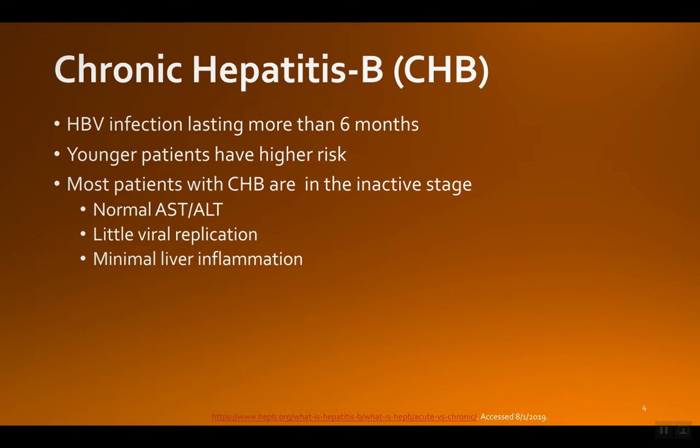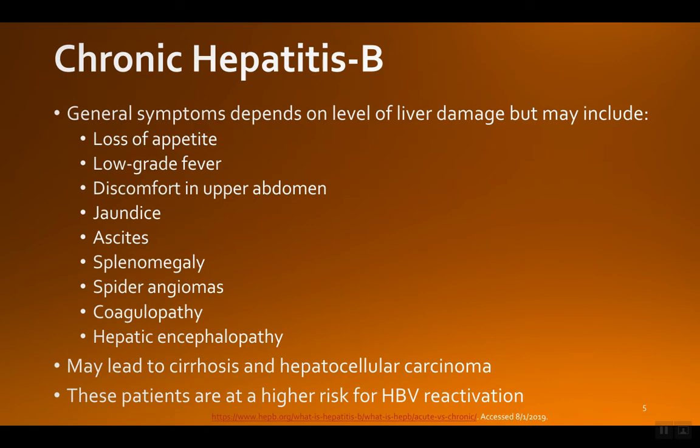Now, most patients with chronic hepatitis B are in the inactive stage. And you may think this is good, but this is actually kind of scary, because they don't even know that they have it. The patient has normal AST, ALT levels, little viral replication, minimal liver inflammation. Majority of them are asymptomatic.